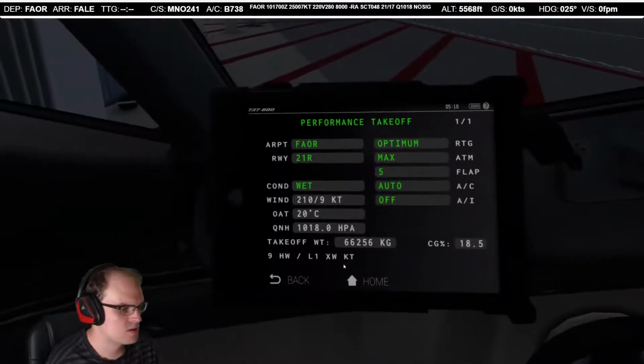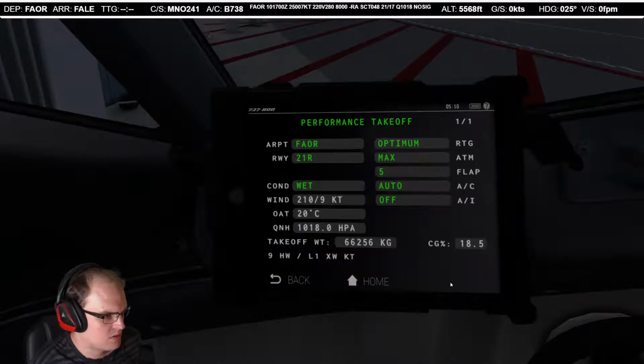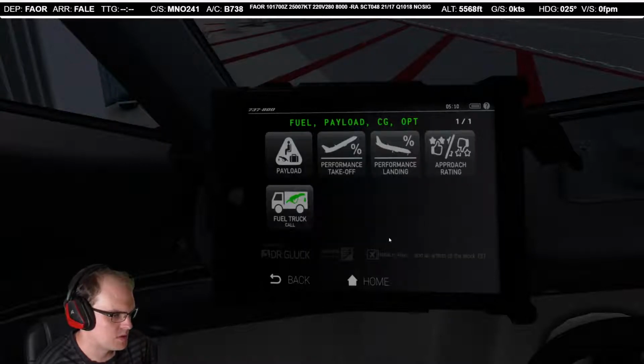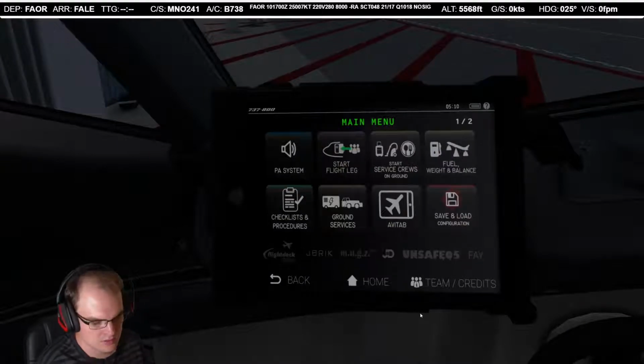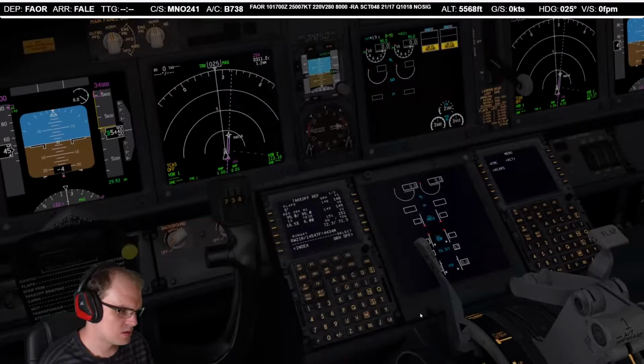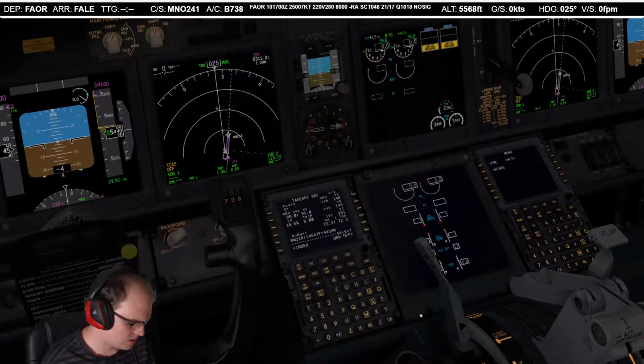Right. Okay, so that's new. That's pretty cool. Yeah, it looks like it might still not be finished, because this should give us takeoff speeds and all of that, which it still isn't. But you never used to be able to enter anything here before, so it looks like they've made some progress on that, which is pretty cool. Approach rating. Interesting. We'll check that out when we do our approach. Okay. So, that's all done now. So we've eventually got that sorted.